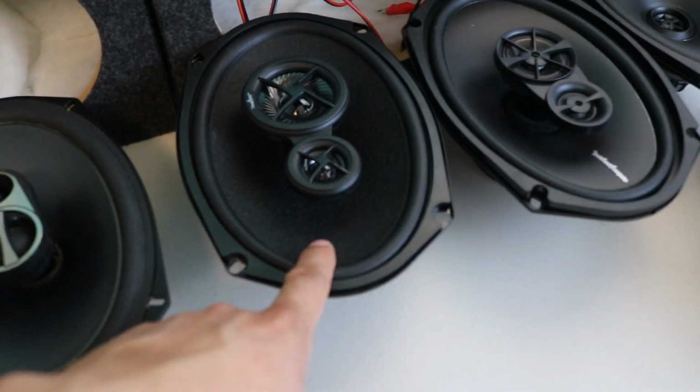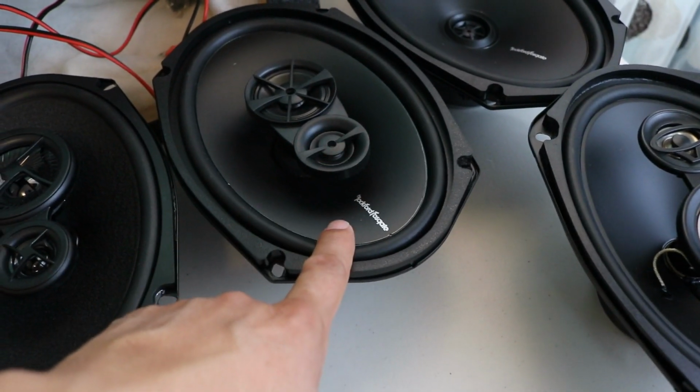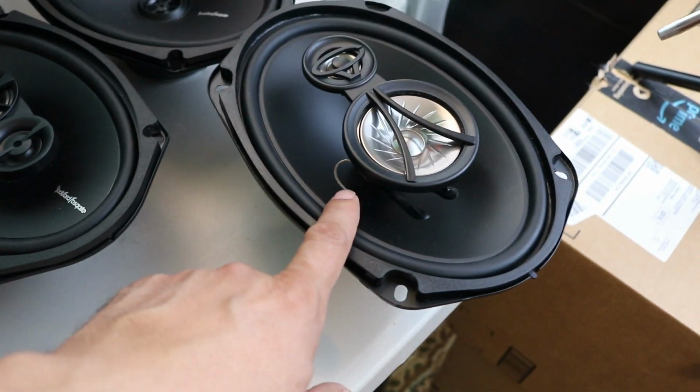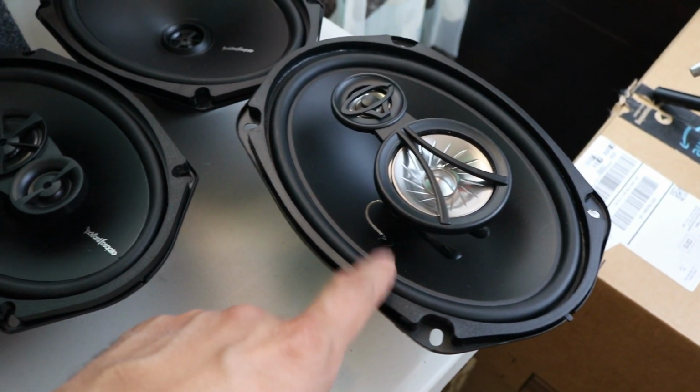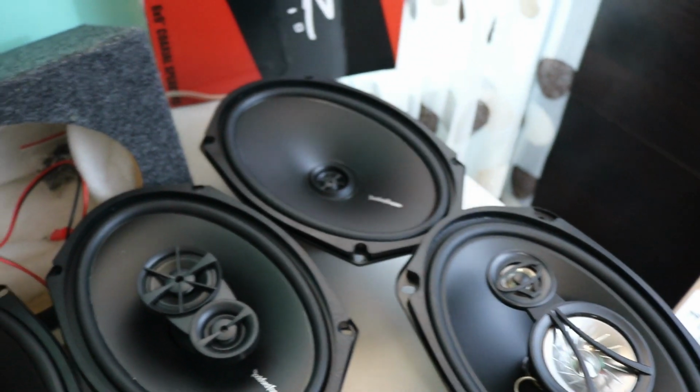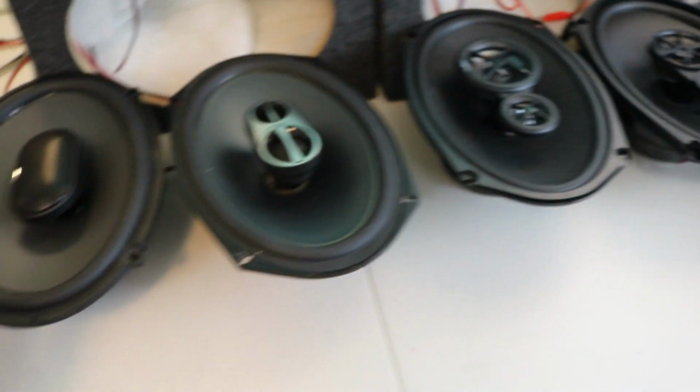This is around $50 for a pair. This is $39 for a pair. This one's around $35 per pair, $32 per pair, and this one's also in the $40s. So these are the highest rated speakers.